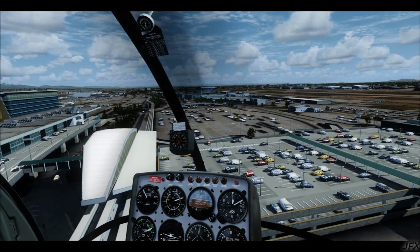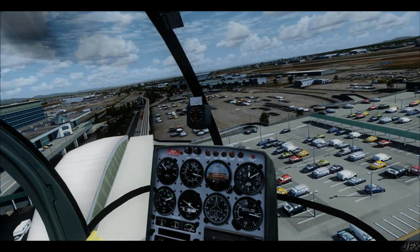I've been 227 radar identified, climb to 15,000. 15,000.